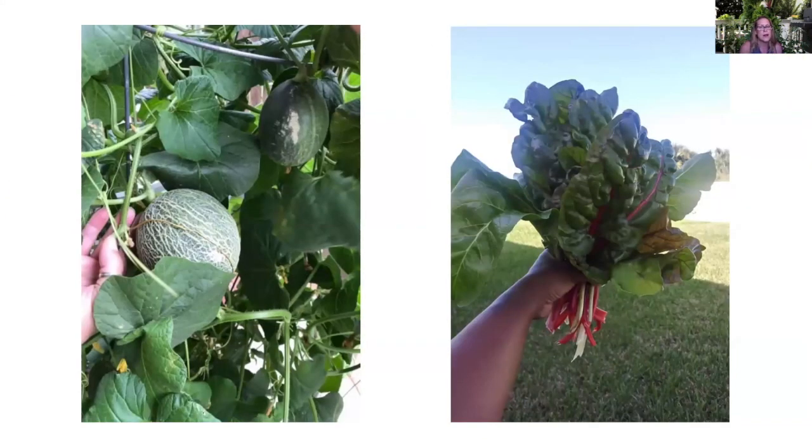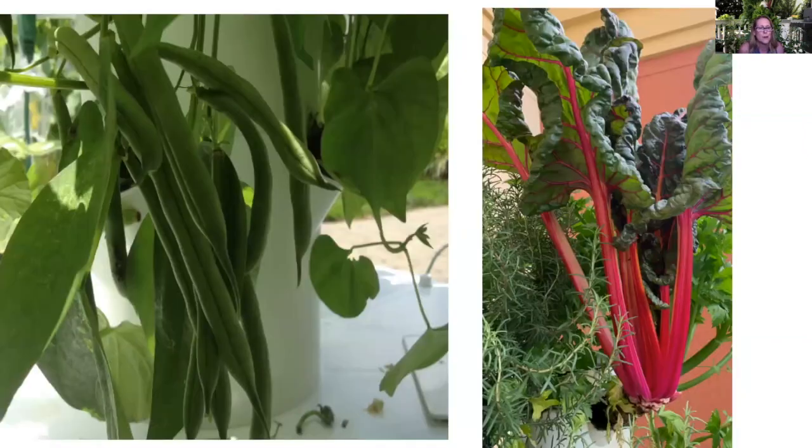with Swiss chard, and you can also do, look at these watermelons and cantaloupes. And so just make sure that you have a place for the vine plants to trellis or be on the ground, and don't touch them too much because they don't like to be touched. They just want to grow and get big and juicy for you.